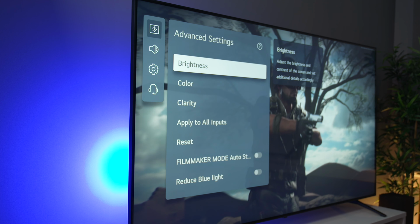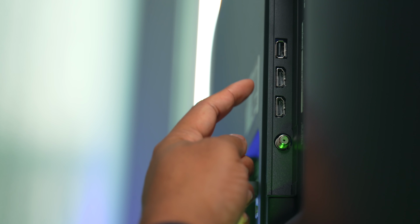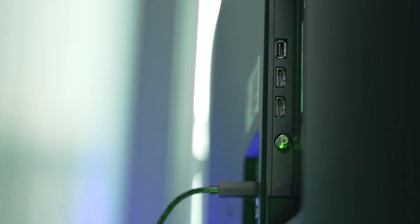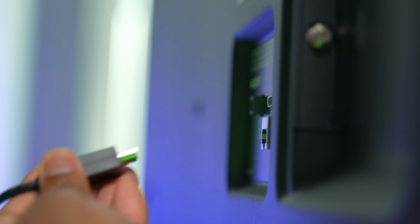But once I finally did get the image to how I wanted it to be, I quickly applied this to all of the HDMI inputs on my TV just by hitting a button that's in the settings. So that's really convenient. And speaking of HDMI, this TV does have 3 HDMI 2.0 ports. Now, I wish that was at least 4. I have a lot of devices I like to plug into my TV, so the more HDMI ports, the better.